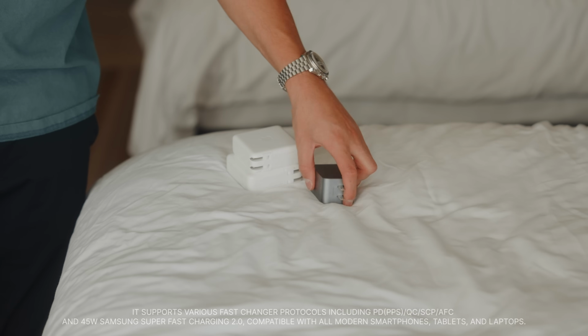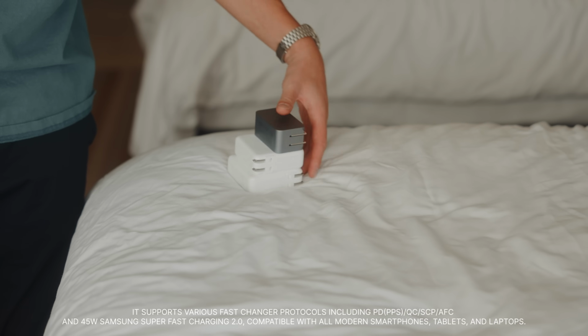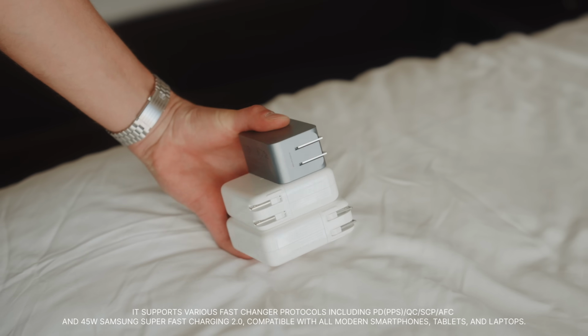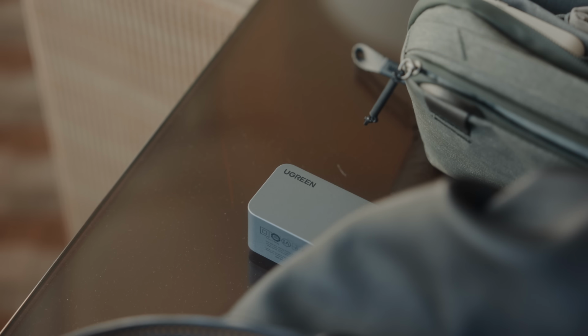So if you like to have a brick that's compatible with all modern smartphones, yes, that includes Samsung's 45-watt super fast charging 2.0, I'd check this out next time you're traveling.